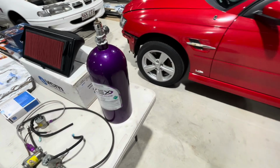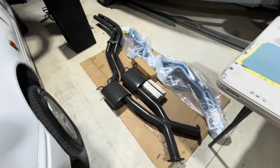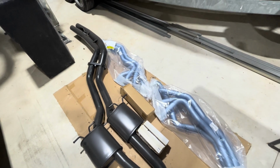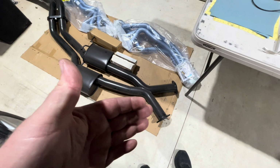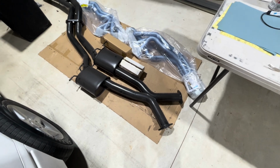Oh yeah, over here too, I've got the Black Ops twin 3-inch exhaust, all new, ready to go. And I've also got the pacemaker 1 7/8, 4-into-1 extractors. Now, obviously there's no cat section. We'll build an ultra high flow cat section for it here in the shed, and it will have all the exhaust flow for sure.